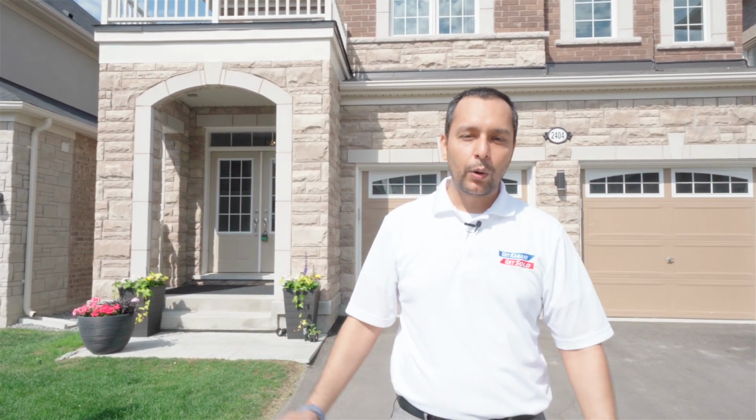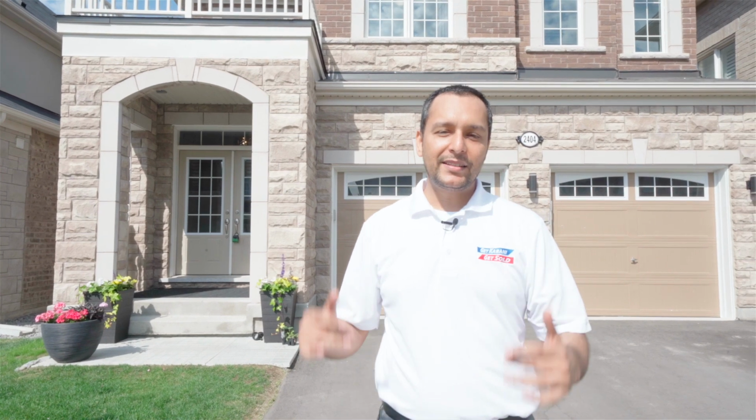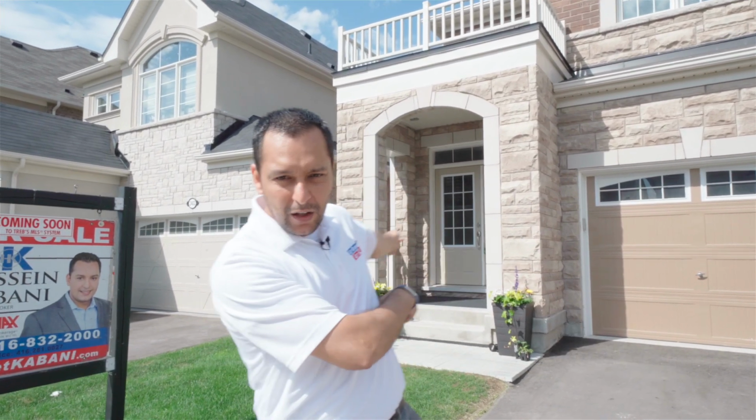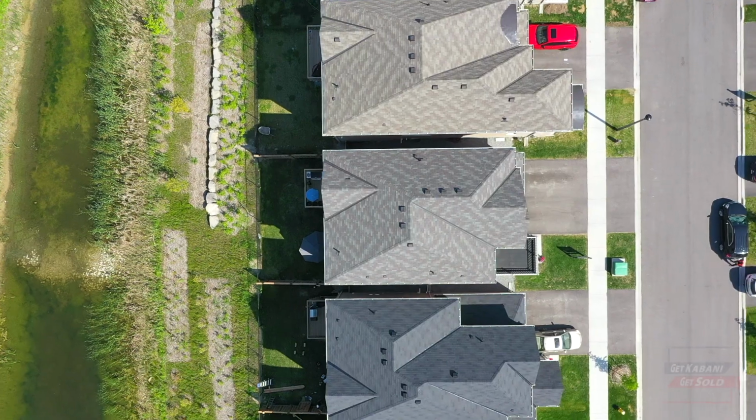Today we're in a new community of Seaton. We're at 2404 Moonlight, and this is a detached double car garage home. We've got just over 2,200 square feet on the top and 950 square feet on the bottom. It's a walkout basement ravine lot. The bonus is we've got a fully finished 2-bedroom basement apartment. Why don't you guys go on in and take a look, and I'll see you at the end of the tour.